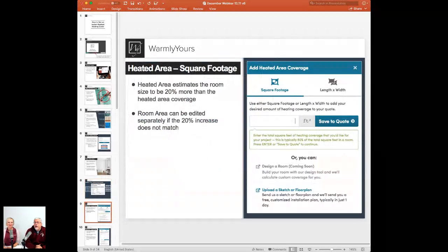So here's the heated area. This is the square footage calculation. So is this, once we select it, add the heated area from the previous slide? This is going to be where you're going to tell us what it is. Then you're going to enter the square footage. Okay. Excellent. So what that's going to do is save that to the quote.